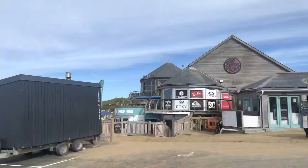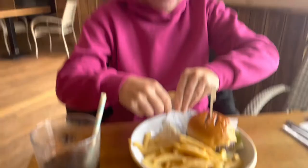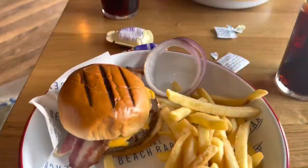So see you there. Vlog, we've just arrived at Fistral Beach. I think it's called Fistral Beach, maybe it's Fistral. But it looks stunning. Loads of surfers out there already. We can't wait to join them. Just got some grub, haven't we, before we hit the waves, all right? Going to tuck in, then ride some waves, babe.